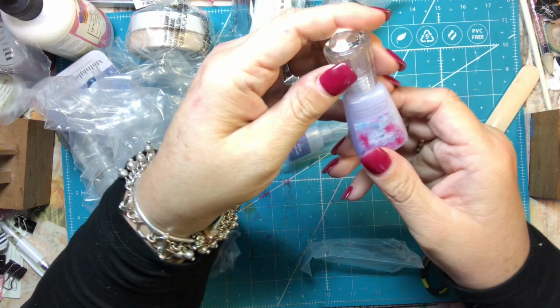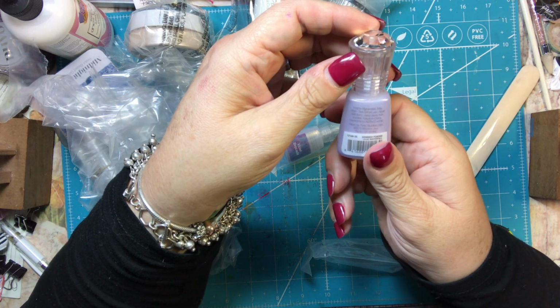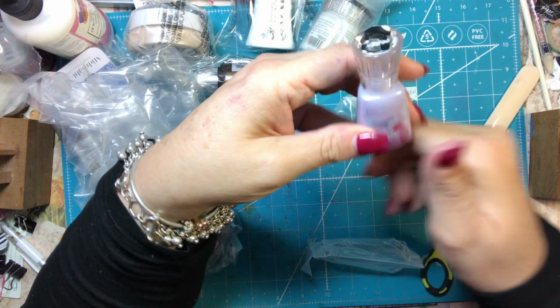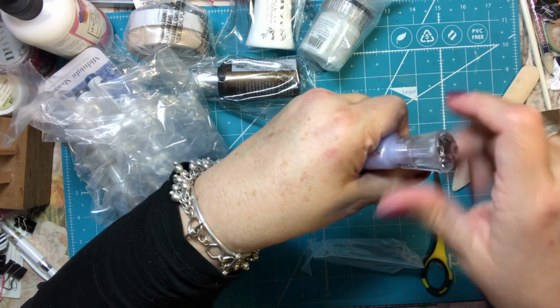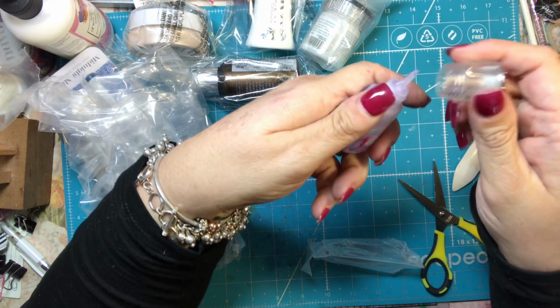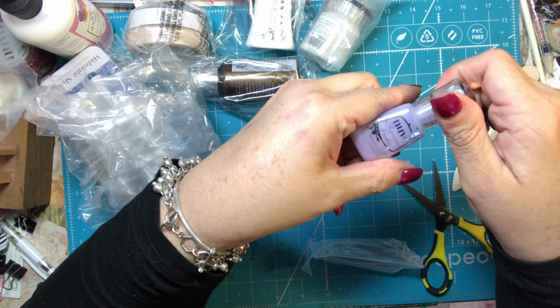Oh my goodness, look how pretty that is. I don't exactly know how to use it. It doesn't say. I'm going to have to look this up because I don't know exactly how to use it, but I think it's a powder. I mean, yeah, it is. It's a powder. Oh my goodness, Shimmer Powder.